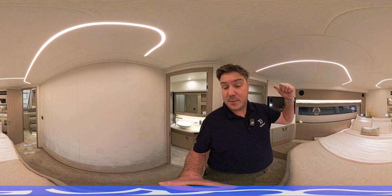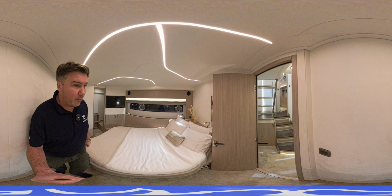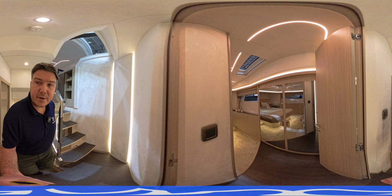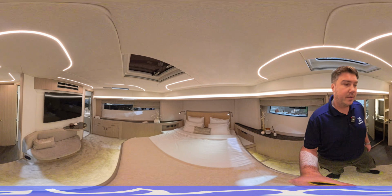And obviously the machinery is behind me, the other side of that wardrobe, so you know, guests will be more exposed to that than the owner. But you deserve to have a peaceful night's sleep if you're the owner. You've worked hard to own this boat. And you have got this cabin here, which is really rather lovely.